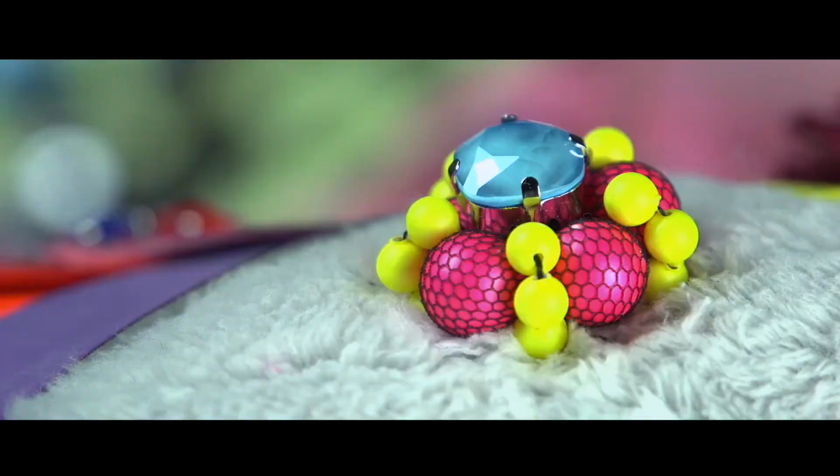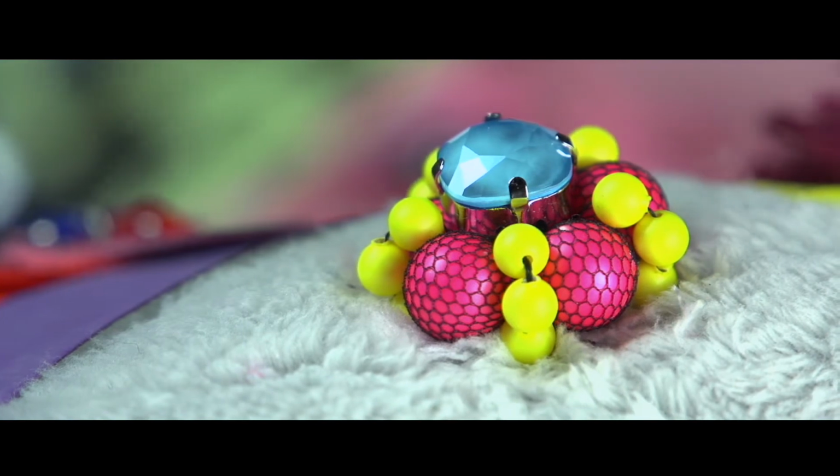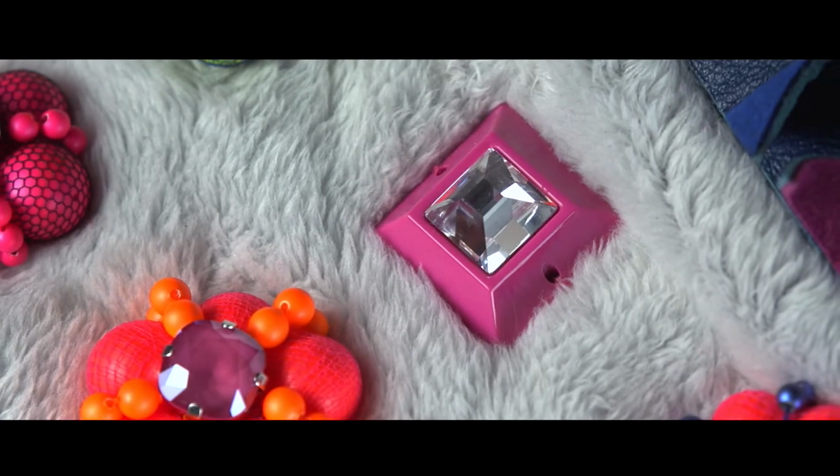Create candy flowers using crystal pearls centered with fancy stones, or use a bespoke acrylic casing centered with last season's No Hotfix square.